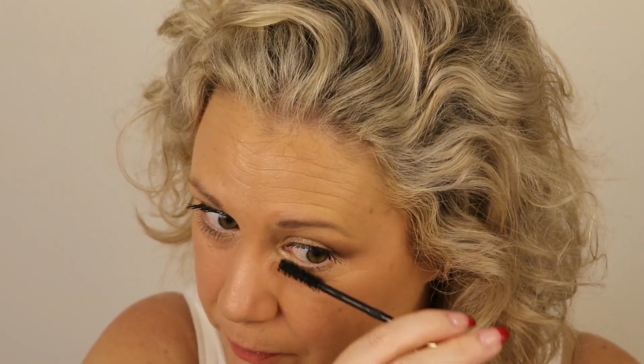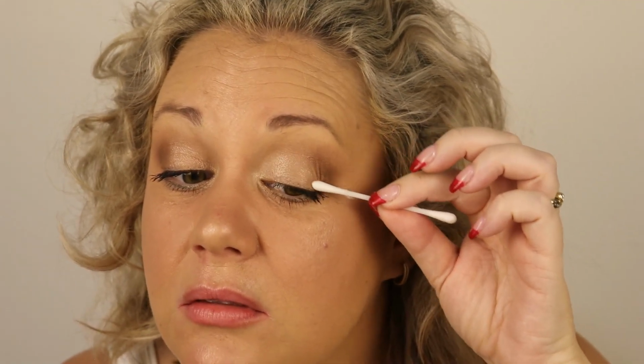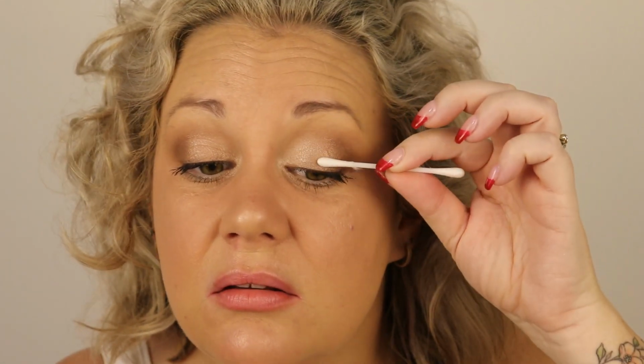Okay. I've done one coat of those. I'm only going to do one and that's actually not bad. Let's do the bottoms. I am concerned that this is going to smudge because it's not waterproof. And it is really hot and humid at the moment. I just got some on my nose. And I really don't want it to smudge everywhere. Let's clean up a little bit. Left-handed, and this is hard.